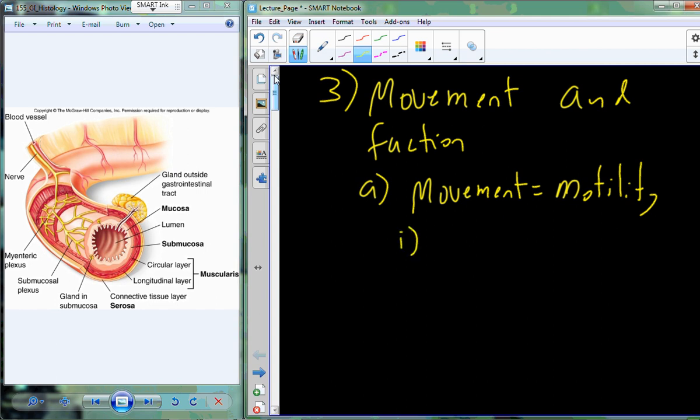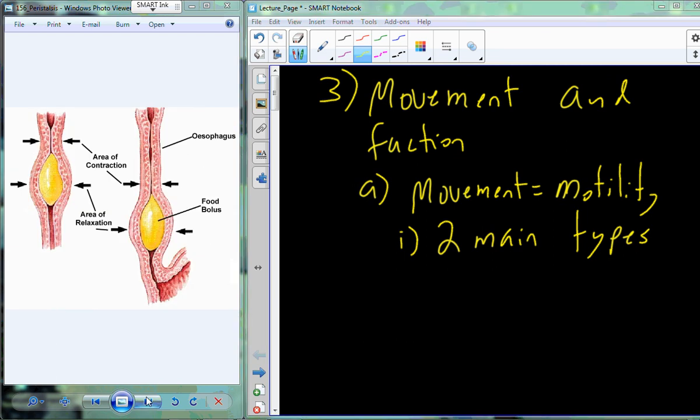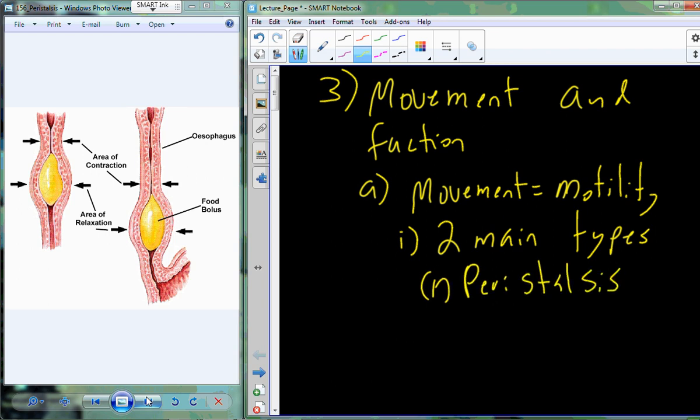Now, in addition to swallowing, there are two main types of motility. This is a picture of one of those types of motility. You see that this is actually going to be in the esophagus. This is what's known as peristalsis. Okay, so peristalsis. And peristalsis is going to be used to move food forward along the digestive tract. So we're going to use this to move food forward.